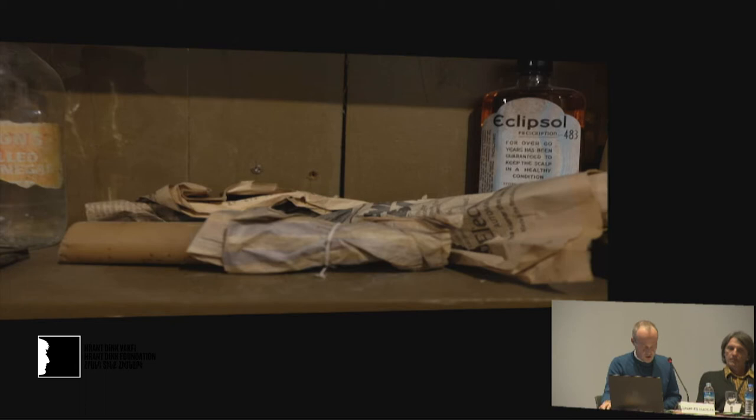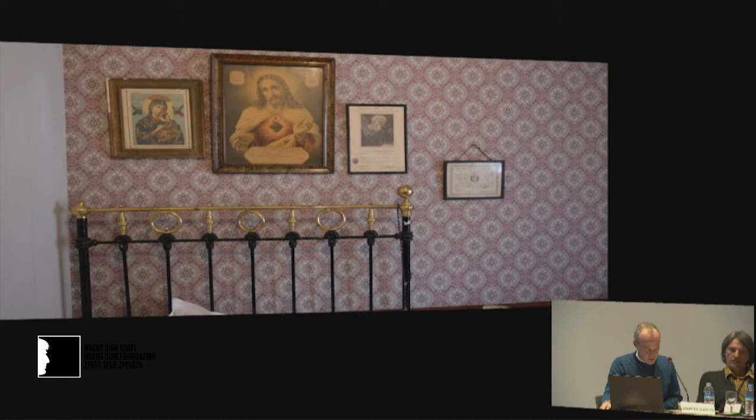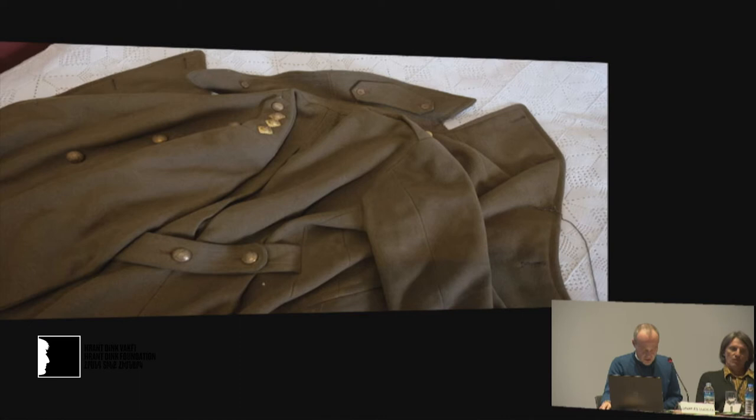Plain chamber pots and slop buckets were used by the family at night and emptied in the morning. We were informed that only religious pictures hung above the bed. It was Catholic Ireland, after all. And blankets with buttons kept people warm during the winter.